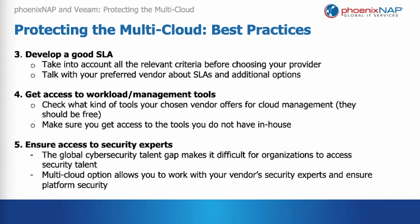And then assure access to security experts. There's definitely a global security talent gap that's happening, especially in the U.S. market today. There's a lot of companies, and I see this in RFPs and just as we're having conversations, who say: I need my data to be touched by only U.S. citizens, because that's a compliance thing that I have going on in my company. I need the security experts to only be in the U.S. because again they're seen as a protection mechanism. But the reality is that there is a major gap in jobs today for security personnel.